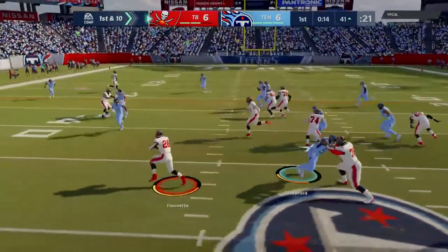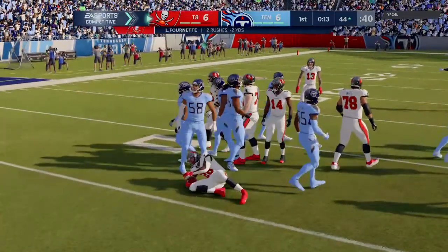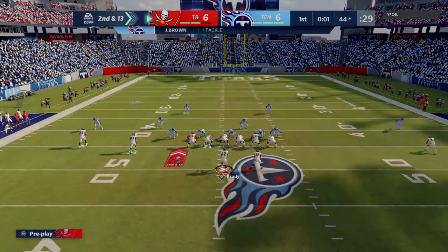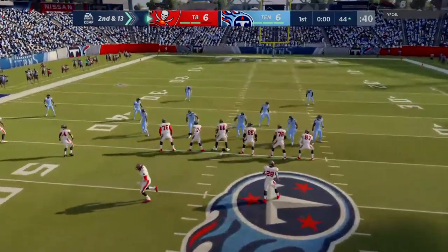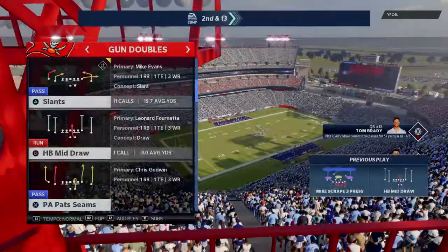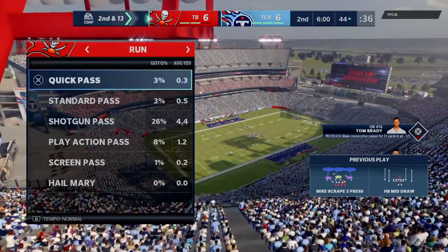On the draw, this is Fournette. And he got blown up, losing yardage on the play back at the 44. The tackle made. That's going to wind up a loss of a full 3 yards on 1st down. These two teams all tied after 1, the end of the 1st quarter with the score tied 6-6.